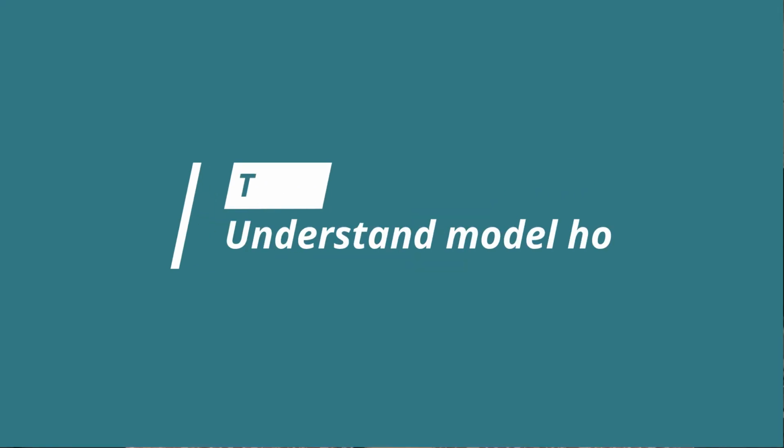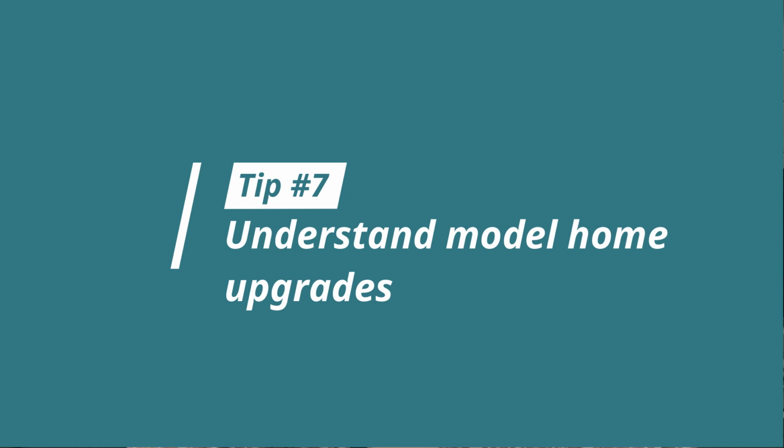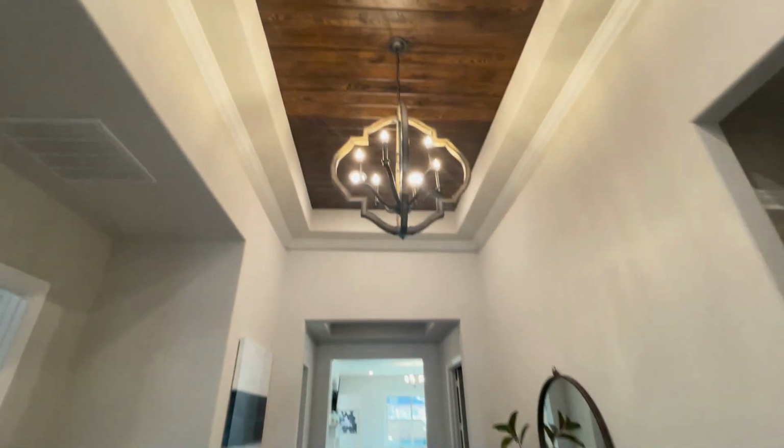Tip number 7, understand model home upgrades. When you walk into a model home, everything's going to look beautiful.